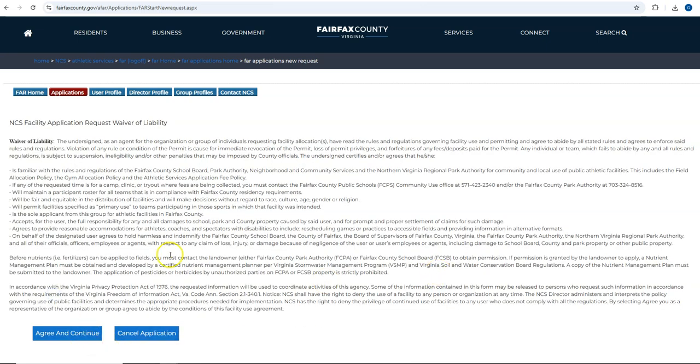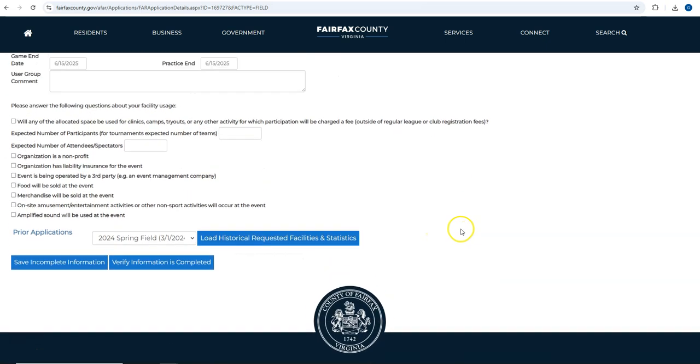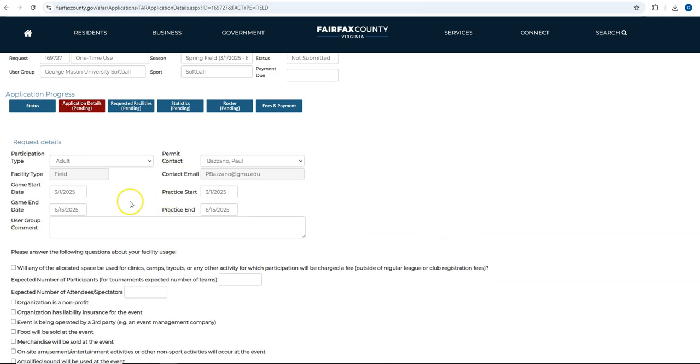Go ahead and agree to this, but we're going to have some additional language that we do need to add to our agreement. So now that we're in here, we need to go ahead and fill in the specifics. Make sure your contact information is correct to reflect whatever emails you will be checking, because this is where your permit application and link to pay your fees will be sent.